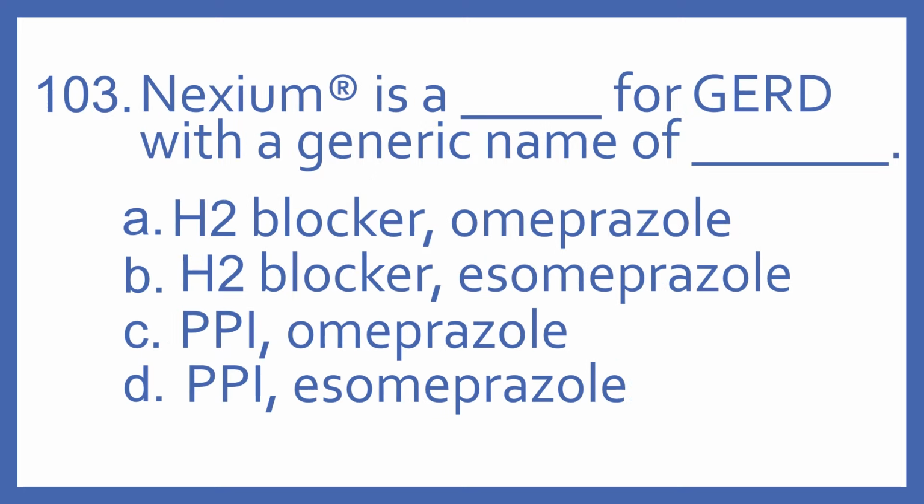Number 103. Nexium is a blank for GERD with a generic name of blank. A, H2 blocker, omeprazole. B, H2 blocker, esomeprazole. C, PPI, omeprazole. Or D, PPI, esomeprazole. And the answer is D. Nexium is a PPI for GERD with the generic name of esomeprazole. Omeprazole is also a PPI. Its brand name is Prilosec.